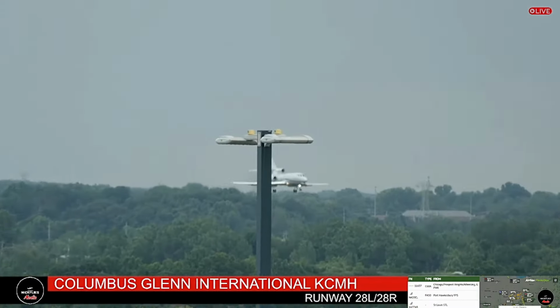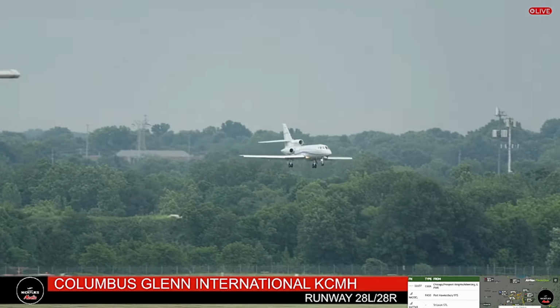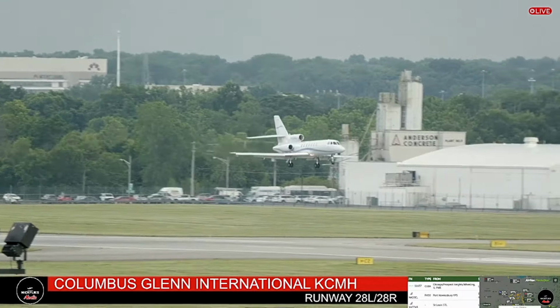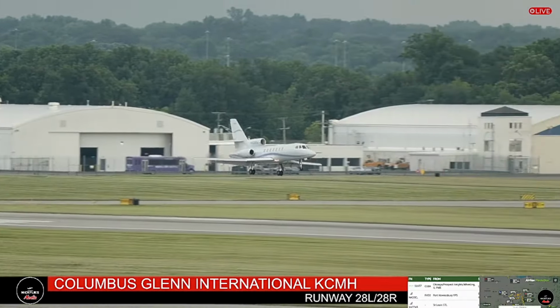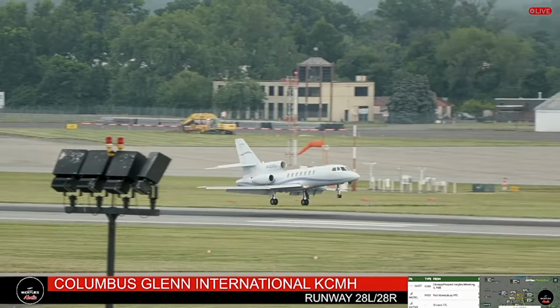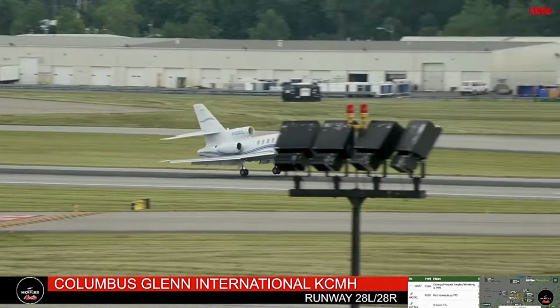Here's our mini tri-jet. Looks like they're coming in from Nova Scotia, at least that's where the arrival path on Flightradar24 cuts off. So the ramp should be open in about 10 minutes.